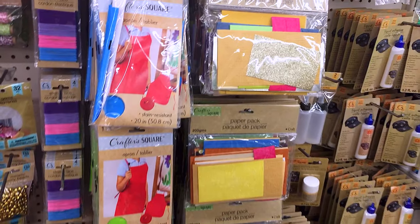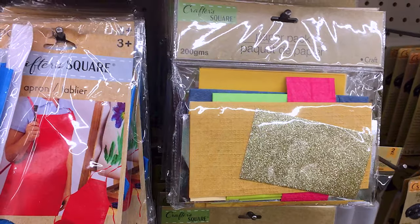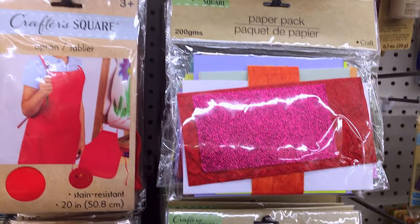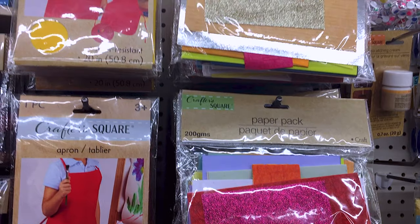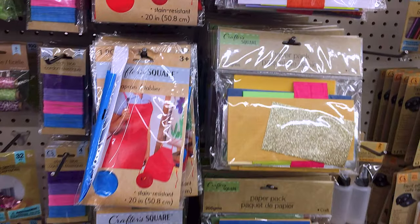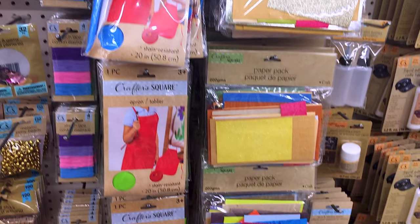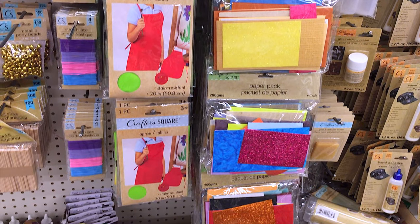Now, I was really glad when they restocked these paper packs. There's a bunch of different ones. And if you do paper crafts, like scrapbooking, or just any type of DIY paper project, these definitely come in handy. There's a bunch of different varieties of them, and I really couldn't make up my mind which one I wanted, so I left them because I really didn't need them. My craft area is definitely full of things that I need to finish. But if you're looking for paper craft items, Dollar Tree's definitely got you covered, and look at the variety that they have.